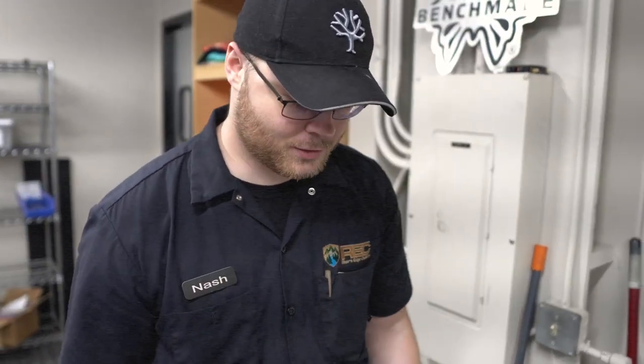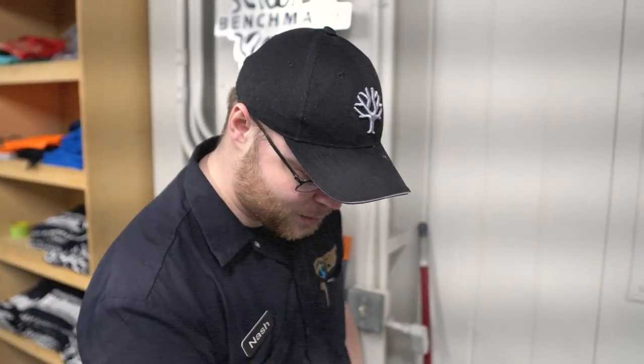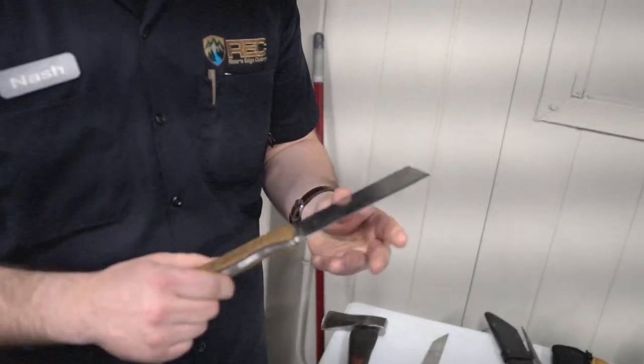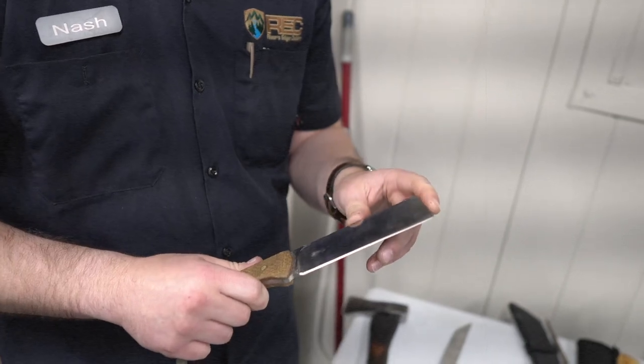All right, Nash, tell me what you got here. Back in high school, I started making knives. Took a little bit of a hiatus through college. It's kind of hard to make knives in a dorm room. I can imagine. This one I made just shortly before I graduated high school. It was meant to be a tanto, but I burnt the tip off in my forge.